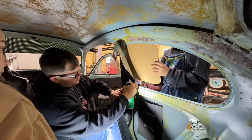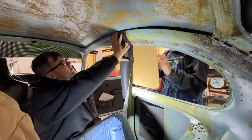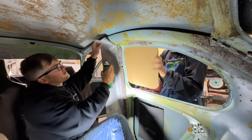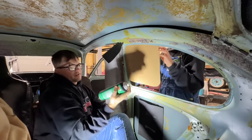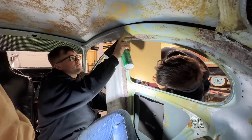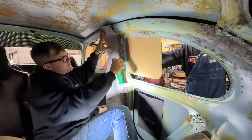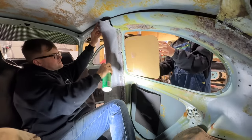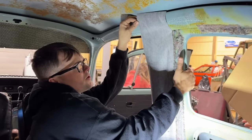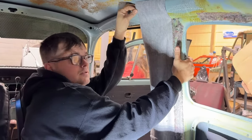So how much do we need to spray? It goes up pretty far, doesn't it? All the way up to there. We're going to spray both sides of this because we want it to stick really good. With this stuff, you spray it on there and you let it tack up. If it's still wet to the touch, you do not touch it together. We turned off all of our heaters and such because the fumes from this are very flammable.